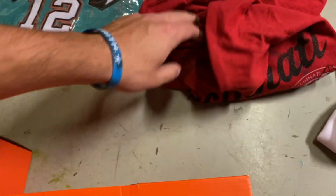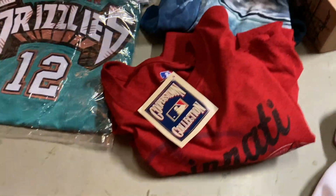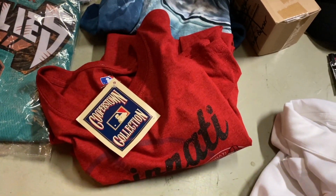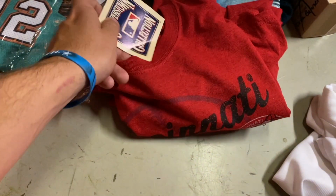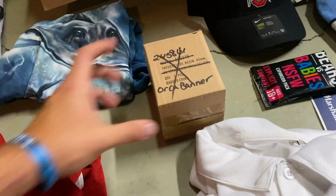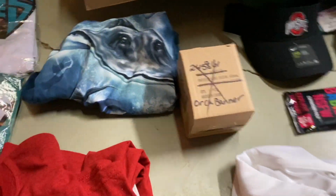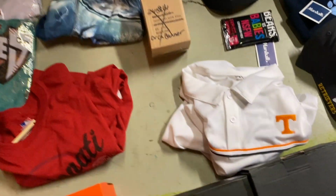Got this Cincinnati Reds Cooperstown Classic shirt, and I paid $5 for this at Burlington when they had 50% off everything. It was $10, so then became $5, and I just sold it for 25 bucks. Sold another one of these little snow globes for 10 bucks, and I paid 5 cents for that at BidFTA, or like 50 cents, something like that.